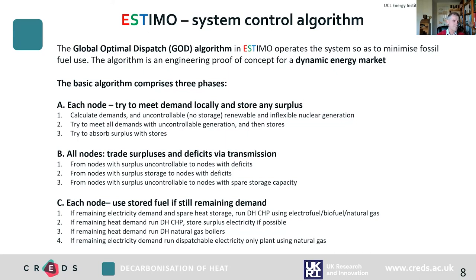And then once you've met your demands locally as far as possible, either directly or by taking energy out of the different stores and then storing a surplus, the next thing is, if you still have surpluses and deficits in the nodes, you then look across all of the nodes at the same time and see where the surpluses and deficits are, and you trade those surpluses and deficits via international transmission.